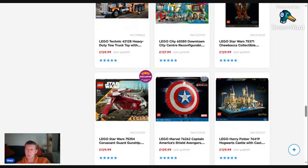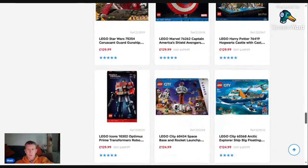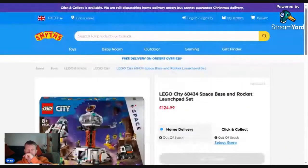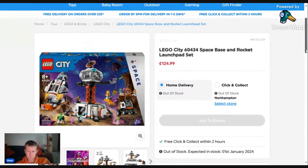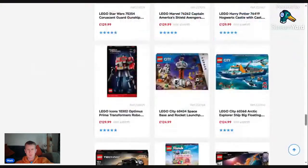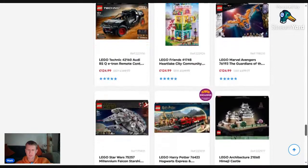This is the same price as what we've just seen at John Lewis, 129 from 179. And again, this has gone down. That's a nice looking set, that actually, 149 to 129. So these are already advertising that they're getting the new space stuff in. Now, this is going to be jumped out on the 1st of Jan, hopefully. Yes, so they're advertising their 1st of January stock already. So it does look like Smiths are going to be getting quite a few different bits and pieces in. So that's going to be an interesting one.